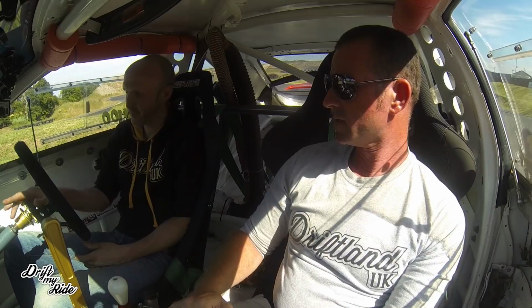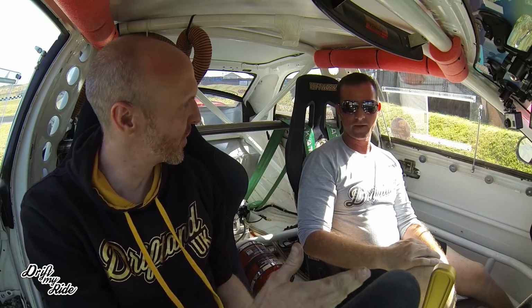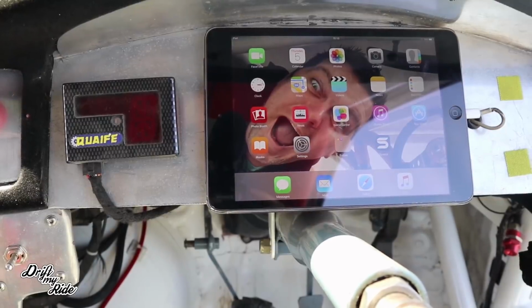You've got an iPad sitting here where you can control everything. It also gives you your feedback, like, you've got all your dials and gauges and everything's read off there, so you can program it. The only bad thing about that, I don't know if you've noticed, is you get Matt Campling come along and take a photo of himself.